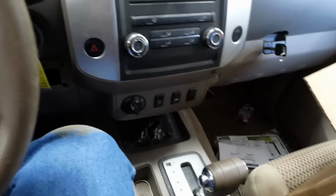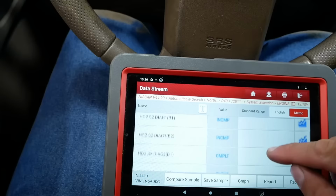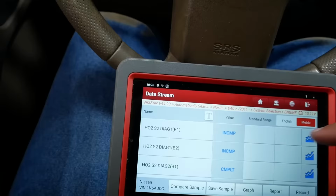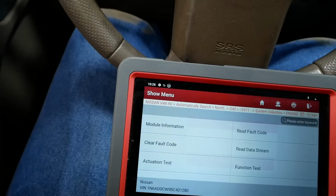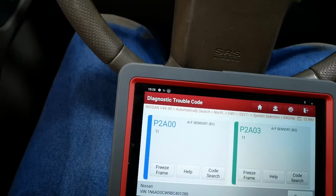All right, folks, I think we've done about as well as we could hope to do. It did run one of the monitors on both downstream O2 sensors, hasn't run the other one. And I don't think it set any codes. I spoke too soon. Well, crap.